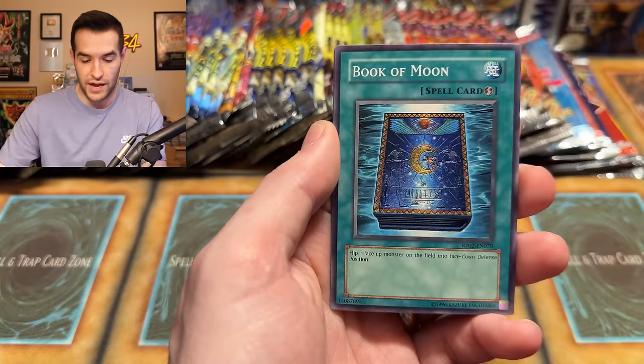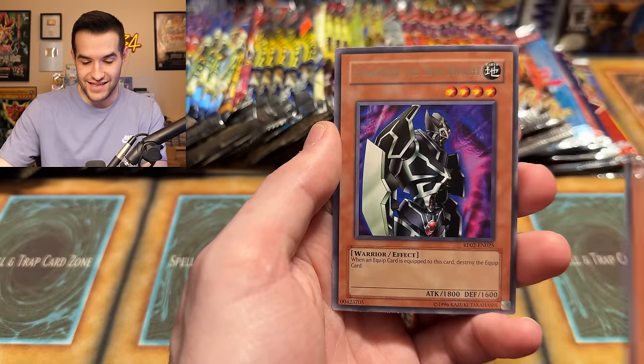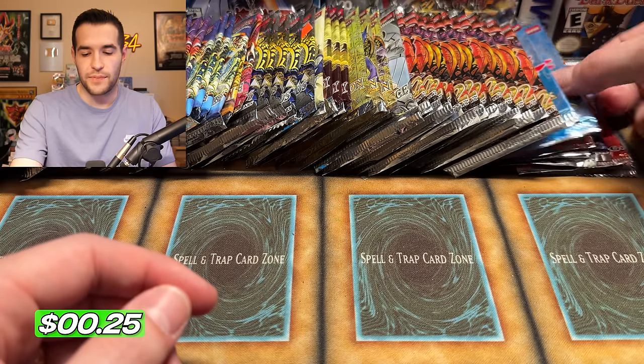We have Grave Hero Spy, Book of Moon, Guardian Sphinx, and the Gear Free the Iron Knight. Just a rare. Let's go back to some other champion packs that I have here.